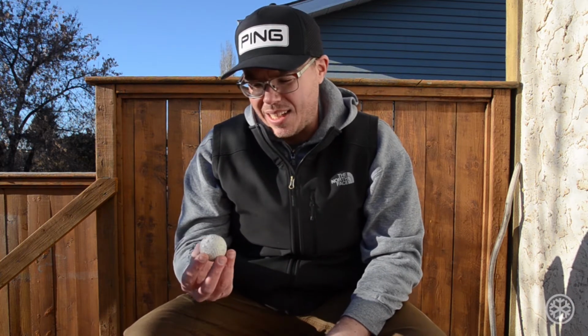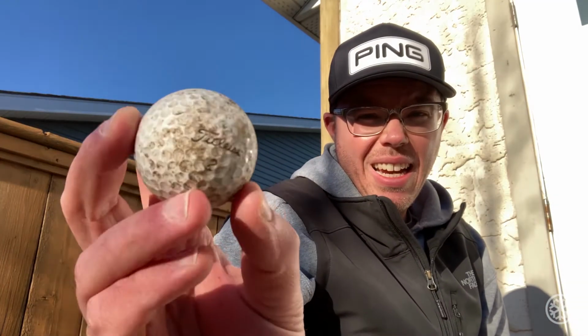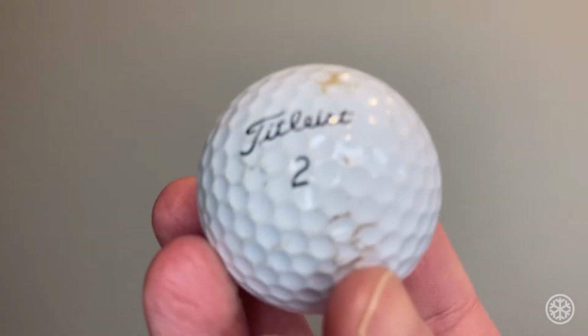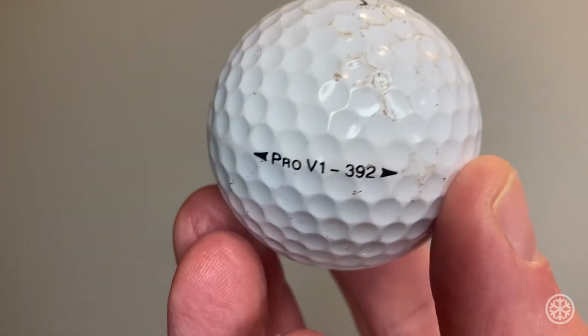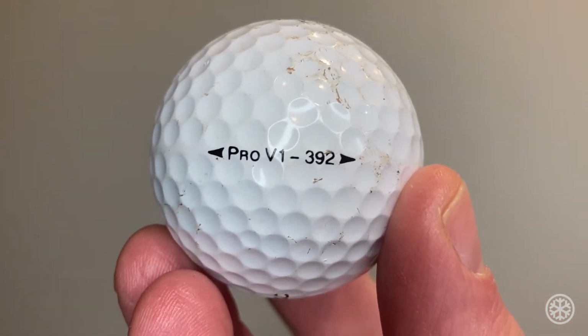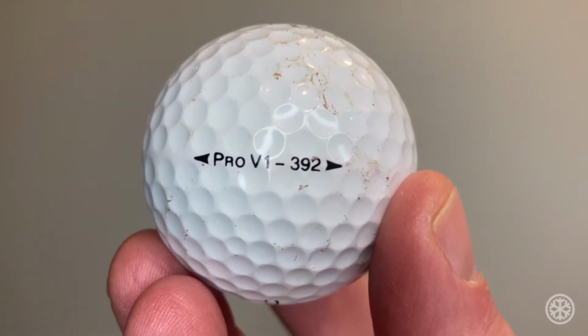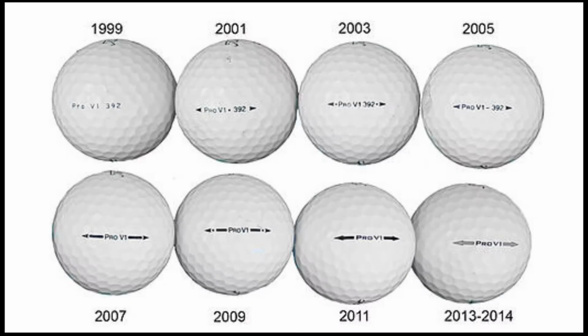Here's another great Titleist. This is a Titleist Pro V1, and it's a 392. The Pro V1 392s are really interesting because if you take a look at the marking on the side, depending on how it's typed out, you can actually tell what year it's from. This one's from 2005, and I know that because of that dash in between the Pro V1 and the 392. That marking on the side is very specific, and depending on the way it's typed out, you can tell when the golf ball was manufactured.